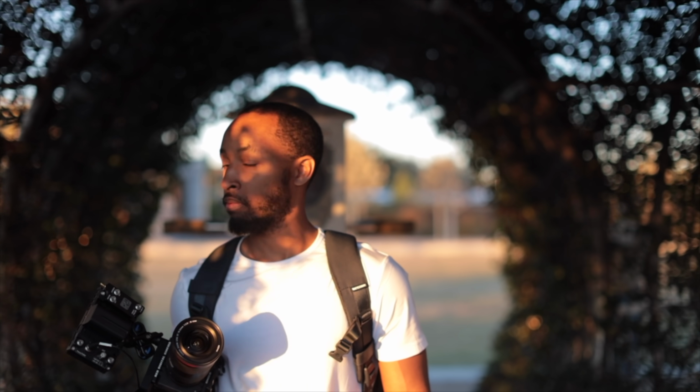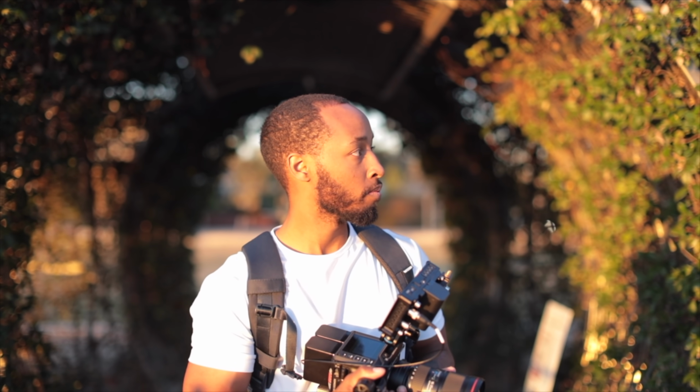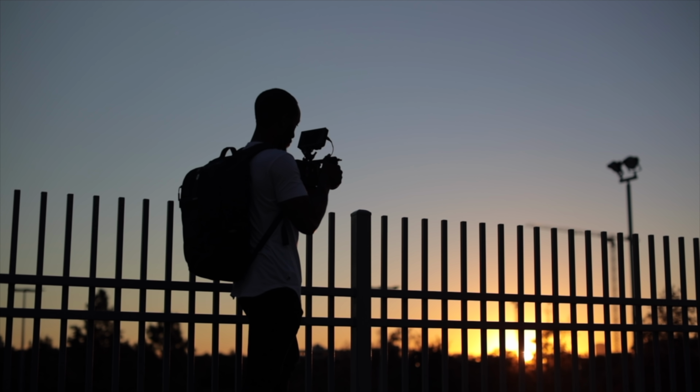The Red Komodo is a 6K Super 35mm cinema camera. Now, this camera is an amazing package. The fact that this thing can shoot Red R3D RAW in 6K with the global shutter, all internally to CFast cards, makes this a very high-end but well-priced Red camera.